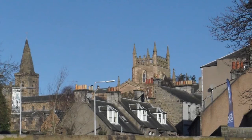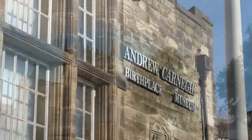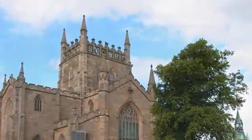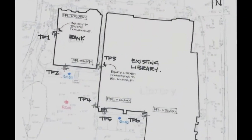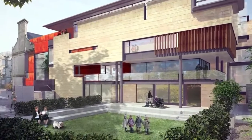Dunfermline is a city steeped in history. It is the birthplace of industrialist Andrew Carnegie and the burial place of King Robert the Bruce, hero of Bannockburn. A new chapter is about to begin in Dunfermline's history with the construction of a new museum and gallery. Situated between the Carnegie Library and Dunfermline Abbey, the museum will be in the historic heart of the city.